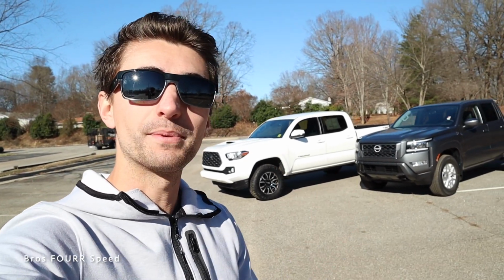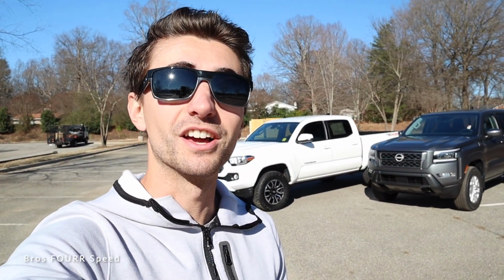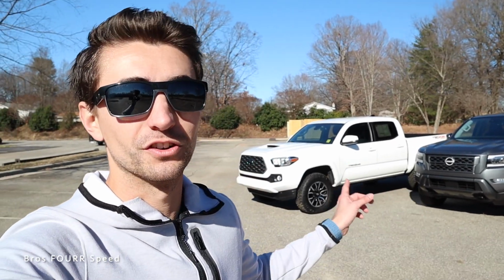However, the other Japanese truck from Nissan, the Nissan Frontier: does the all-new truck have what it takes to be a really good competitor for the Toyota Tacoma? So in today's video, we're going to take a look at this 2022 Nissan Frontier and compare it with the third generation, newest version of the Toyota Tacoma.